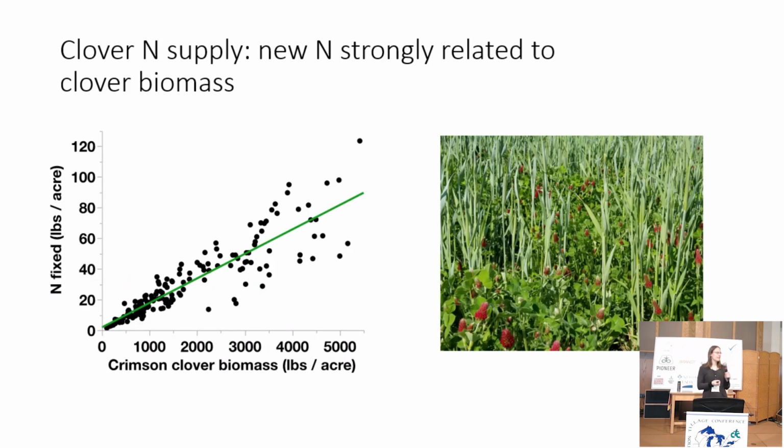Okay, so coming back to this question, which is an important one, I'll first just show you this relationship, which is common: crimson clover biomass across all of the plots on the bottom, and the amount of nitrogen fixed, that nitrogen from the atmosphere, on the y-axis. Those things are very strongly related. So if you need a nitrogen fertilizer input, well, the more legume biomass, the better.